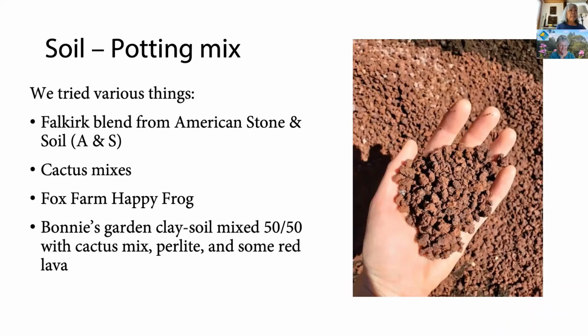Okay, and we tried various things. So Falkirk blend from American Stone and Soil, I think that was Bonnie. Cactus mixes, especially for your succulents. I used Fox Farm Happy Frog potting soil, and Bonnie used some of her clay soil and mixed it 50-50 with cactus mix, perlite, and some red lava. And others recommend that too. With native plants, just use the soil that you have and then add a little bit more of other things to it.